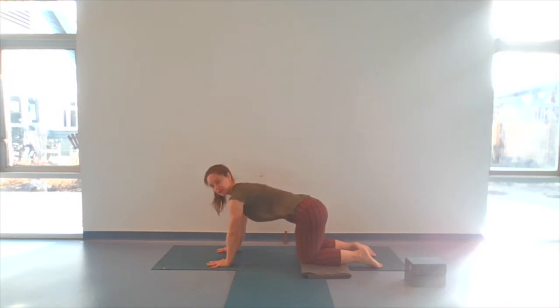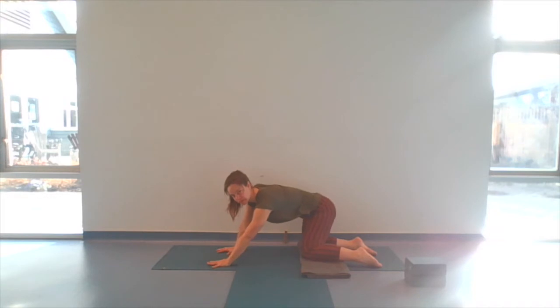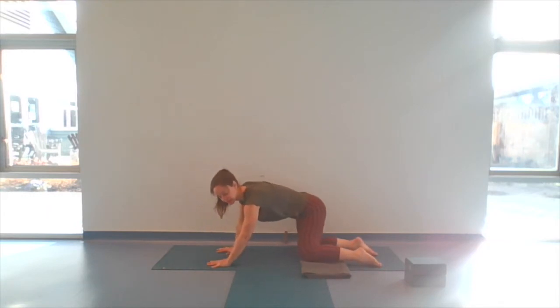From here, we'll begin to rock the hips to either side. Starting to find that little bit of outer hip stretch. Remember, you're pushing the floor away with those strong hands. And then we'll start to rock the hips over to one side and back towards the heels. Rock the hips to the other side. Shift the hips forward as you push the ground away and keep circling.